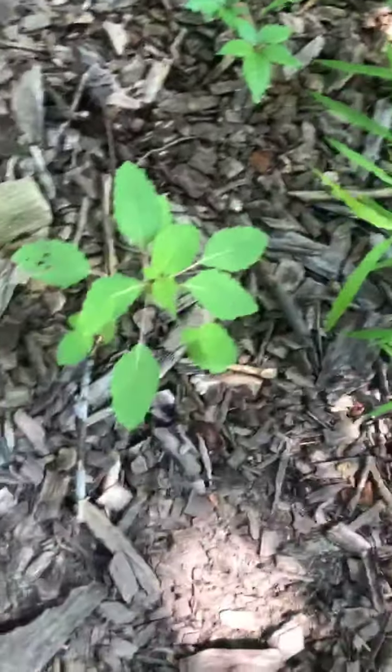Jewelweed is called jewelweed because with the morning dew, it develops little water droplets on it. And it makes it look like jewels, and it's very pretty. It also has a very pretty orange flower that is about to come out. They come out in August. And that flower is filled with nectar and attracts hummingbirds. So another reason why I love this plant. But I'm going to show you, this is a very small one right here.